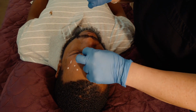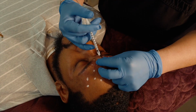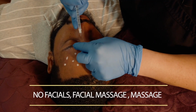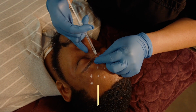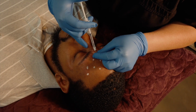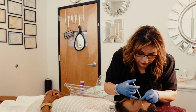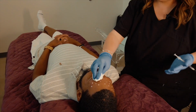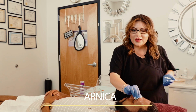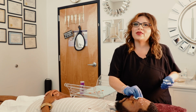Squeeze those brows together so that way I can pinch that muscle and relax. Small pinch, poke, and sting here. So for about 7 to 10 days, no facials, no facial massage, no acupuncture, because we want the Botox to stay in the muscle group that we put it in. You are welcome to use things like ice if you are worried about bruising. You can also take arnica for a few days prior to being injected, and arnica is just a homeopathic, and essentially it helps with bruising and with the swelling in the tissues.